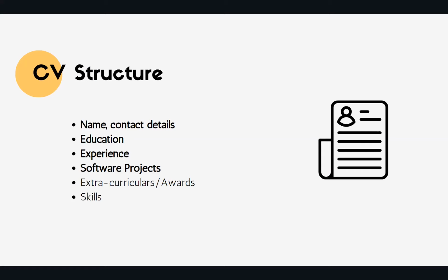Now, a general CV structure, what to include in a technical CV. You need your name and contact details, of course, and education, experience, and software projects. These are the important ones that you want to emphasize. You want to have a few more bullet points compared to other parts, and put them near the top of your CV. For extracurriculars and awards, these are things where you can show your personality, things that you do outside of uni, and this can be a bit more towards the bottom of your CV.